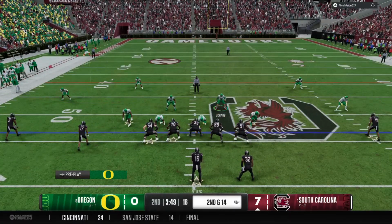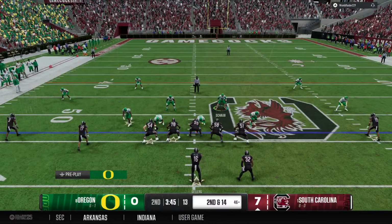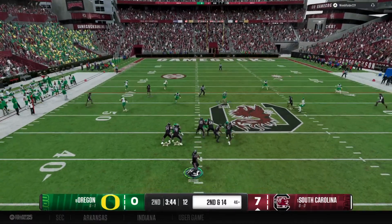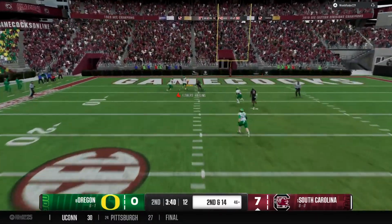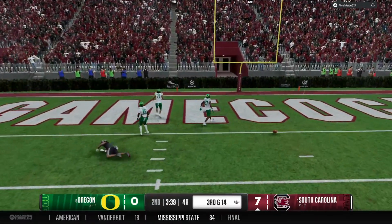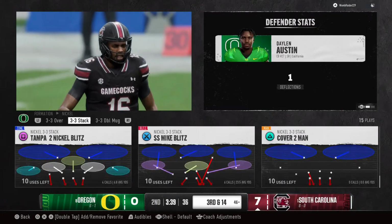Quarterback checks the defensive look, makes some adjustments. Scanning the field, it's Sellers. Here's a shot toward the end zone. Oh, and it's batted down by the defense. Great play to deny a touchdown.